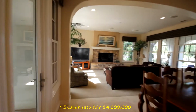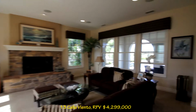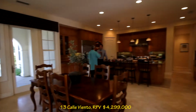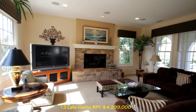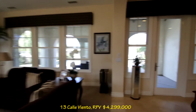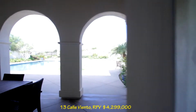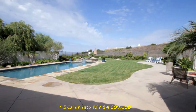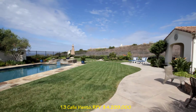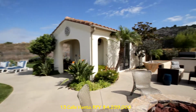Went into our great room. This is beautiful. So here you have the kitchen that flows right into the family room. It's perfect. Very nice. Peek outside real quick. It's a nice covered patio here as well. And then you've got your pool, and ocean view out towards Malibu. Yeah, big ocean view here, nice patio area.